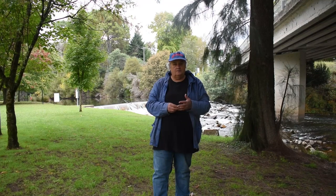And we're here, yes, you name it, Porepunkah. This small town of Porepunkah. And as I said, it's the gateway to Mount Buffalo, where we went previously, on our four parts of that experience. So we're just going to do the Porepunkah river loop walk.